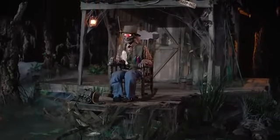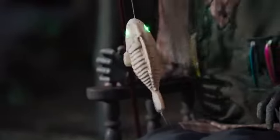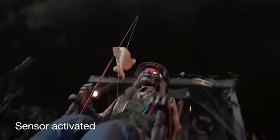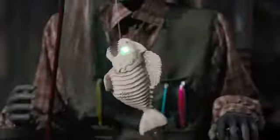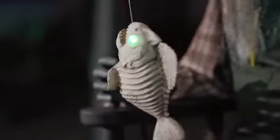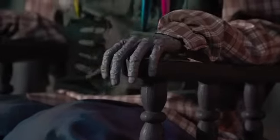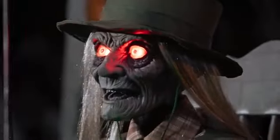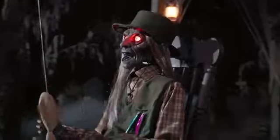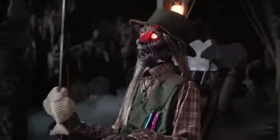And it doesn't take long to see that the catch on his line is a little less than fresh. Rotten to the bone, his piranha's eyes glow a ghostly green, its sharp teeth and moving mouth nipping at the line. This frightening fisherman rocks back and forth as he begins to speak. He has quite the story to tell, and if you're not careful, it just might be the last one you hear.